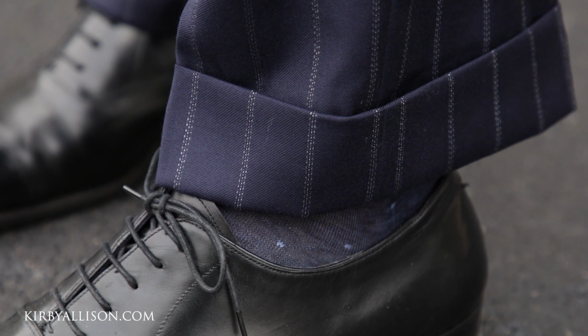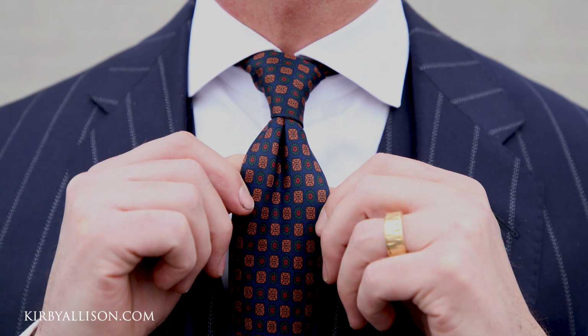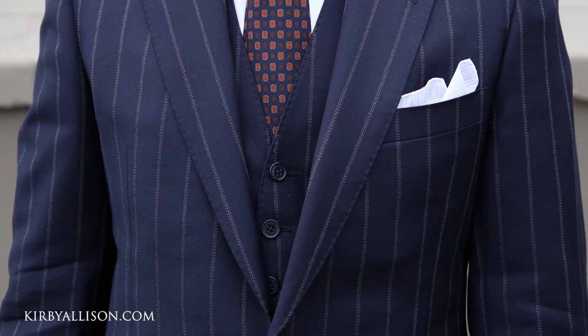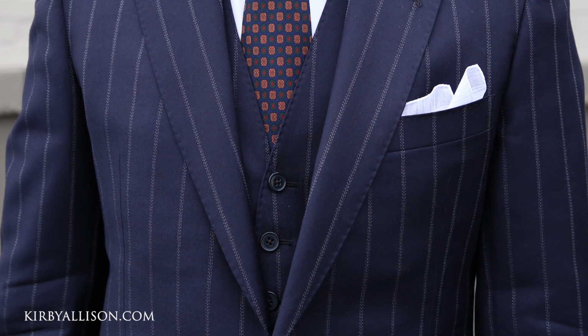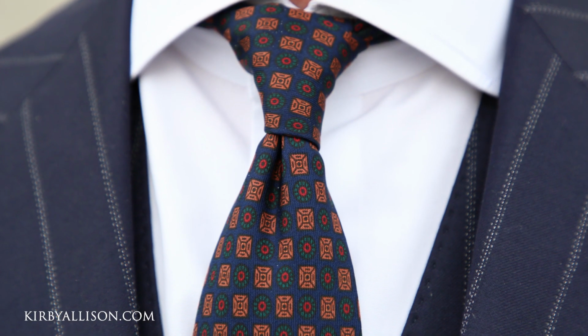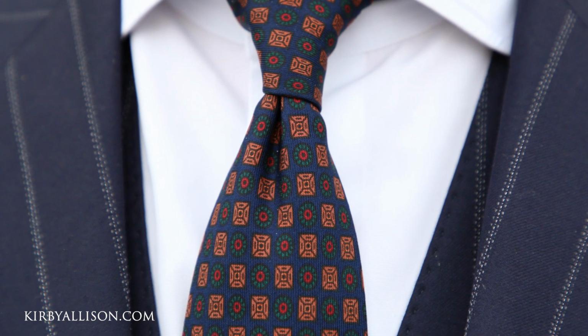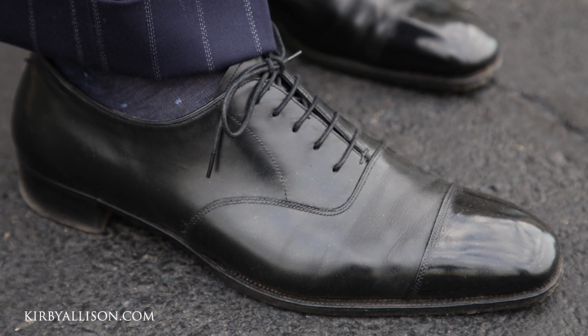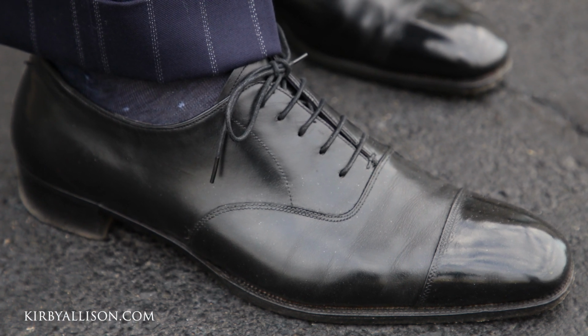I'm wearing one of our Kirby Allison Ancient Madder Sovereign Grade ties. You can see beautiful, beautiful knots. And I love how the dark colors of this Ancient Madder tie really work with what I'm wearing. Wearing a bespoke Charvet shirt, of course, in my signature white, a pair of my favorite small dot melange navy dress socks, and a beautiful bespoke George Cleverley cap toe Oxford.